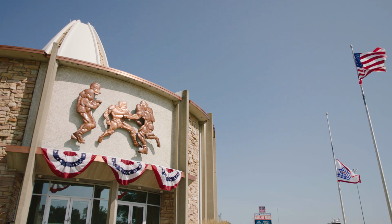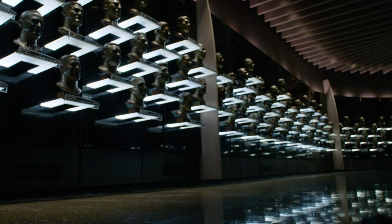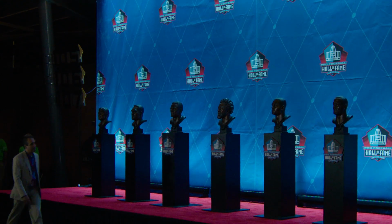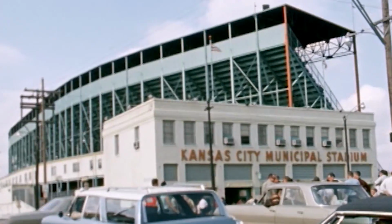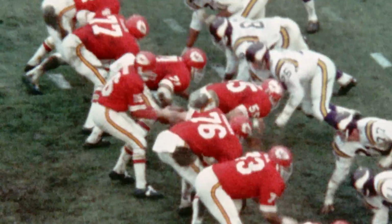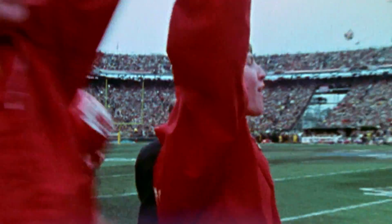The Pro Football Hall of Fame is home to memorabilia, records, and of course, busts. But perhaps more profound, legacies. For the Chiefs, their legacy originates with Lamar Hunt's Dallas Texans, who would soon make the move to Kansas City. We call our team Mid-America's team. Changing the landscape of professional football forever. Under Lamar Hunt's supervision and leadership, head coach Hank Stram and company would defeat the Minnesota Vikings in the 4th and final AFL-NFL World Championship game.